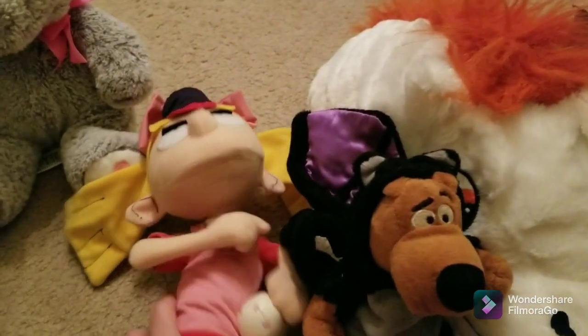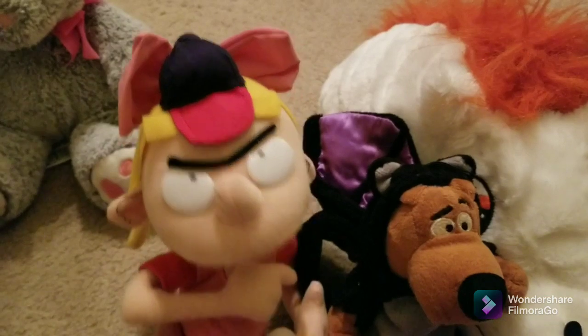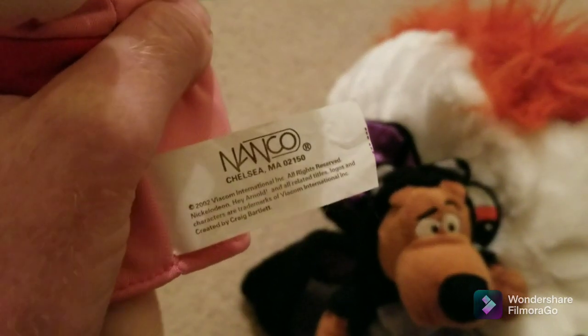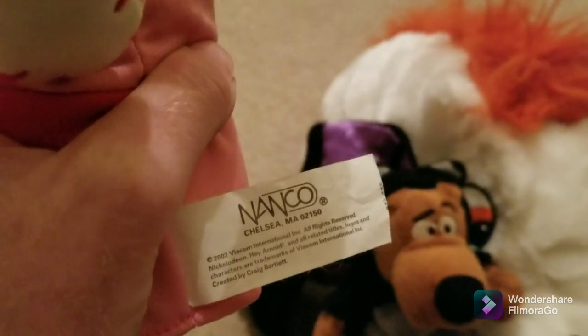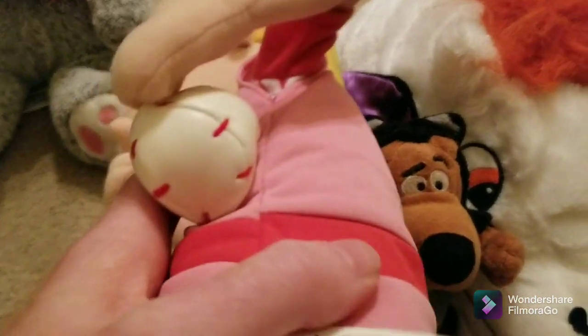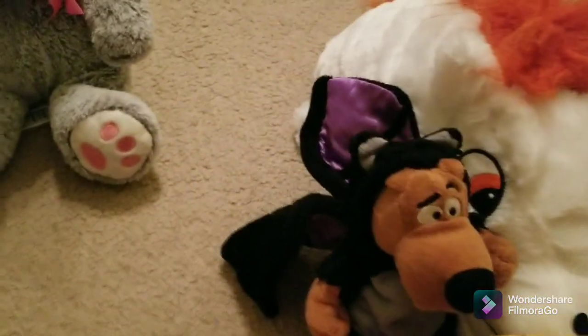And same with that one. This is Helga. I did pay up for her. I paid $2 for her. But it's Helga from Rugrats, I think. It is a Namco, but it's only from 2002, so it's not technically vintage yet. But it sold for $30. So, it's a unique one. It's got a baseball hat, so that's why it sold.